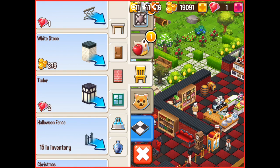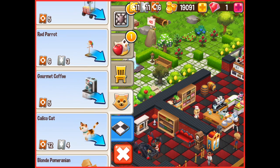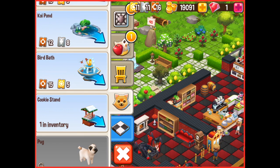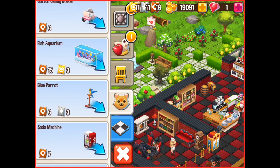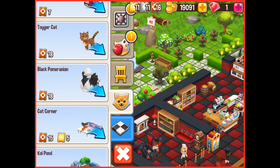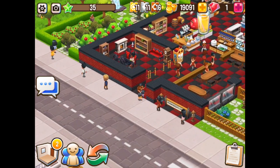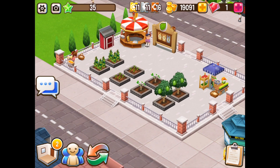Now that Tudor wall there was what I just got in my latest update. It's going to cost you gems, and basically once you've paid gems for the first, they're not all unlocked. You need to spend gems on every single one afterwards. The last decoration I got with this level up was the bird bath. I do like the look of the bird bath. I think it would be really cool outside my restaurant, but I want to get the aquarium. That's my key focus for this level and the next few levels, is to make sure I've got sufficient vouchers to actually do that.